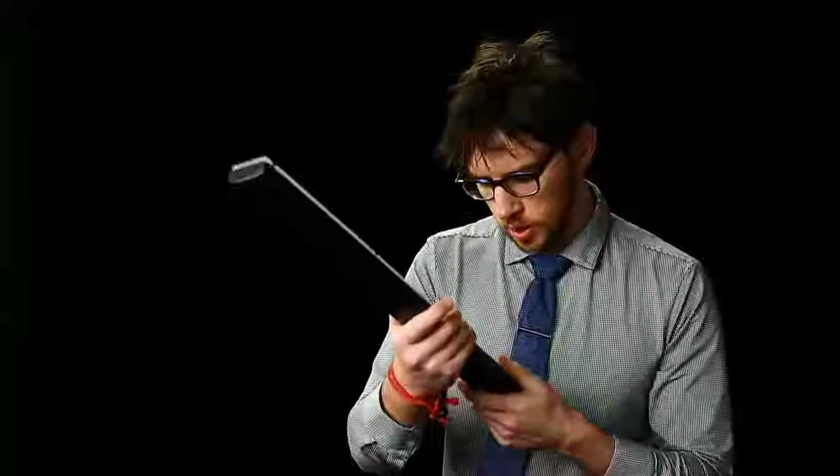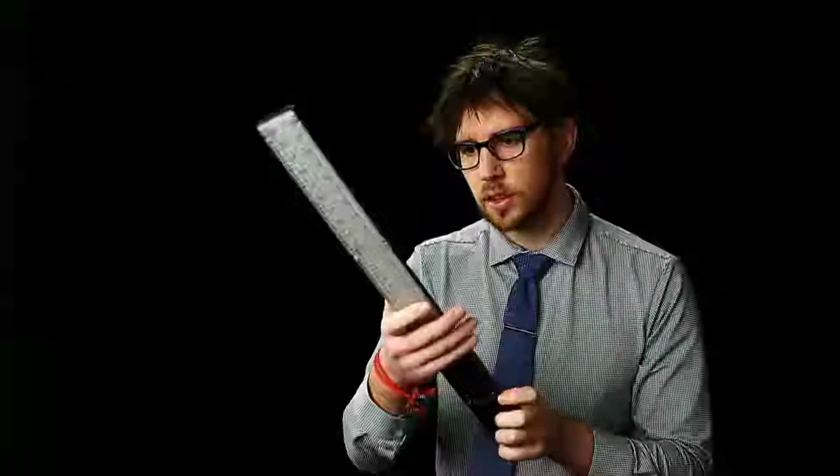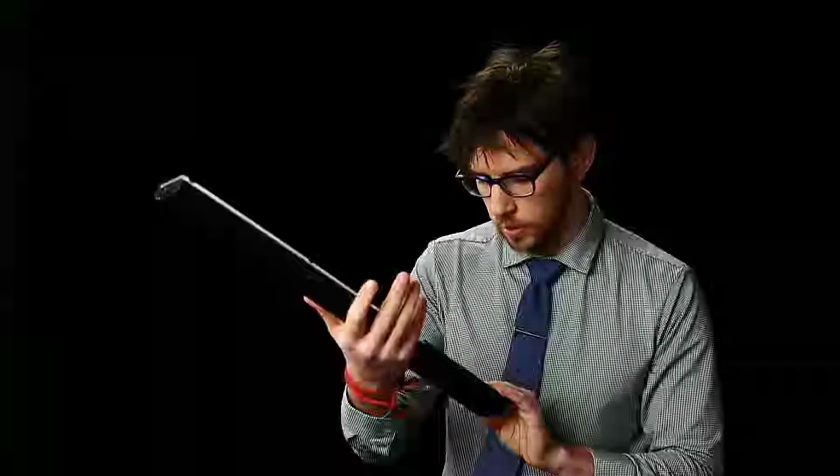Alright, so we have this LED light, which is a Yongnuo 360. It doesn't actually say it on here anywhere, but it's a Yongnuo 360. And this is awesome. Hang on, let me zip open the bag real quick and show you the cool thing that this does. Hopefully this battery is charged.